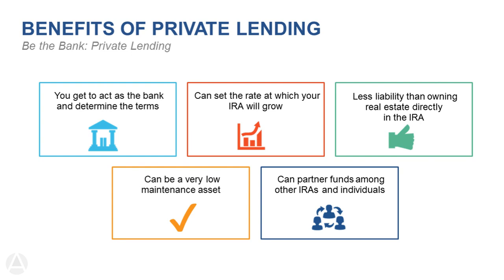So you're setting the rate at which your money is growing, whether it's in your IRA or not. And for a lot of individuals, it's the fact that investing in private lending is a very passive activity. It's less liability than owning real estate directly. There's usually less work involved, less headaches involved, not dealing with tenants and toilets. So it's a very low-maintenance asset. You have the flexibility as well to partner your IRA and other people's money or even your personal funds into these various investments as well.